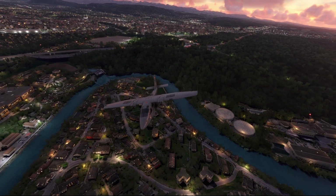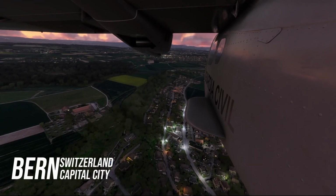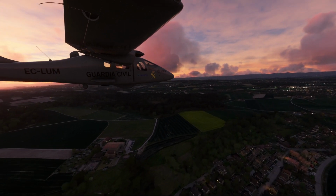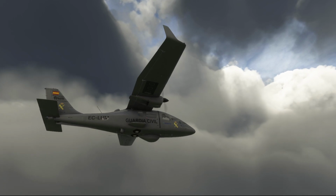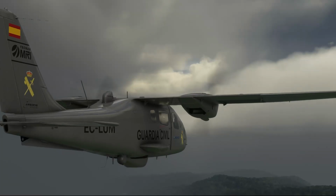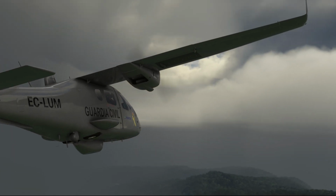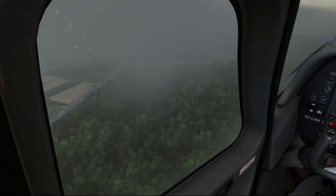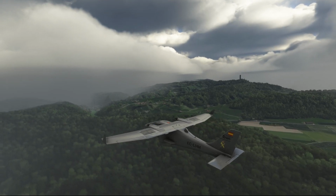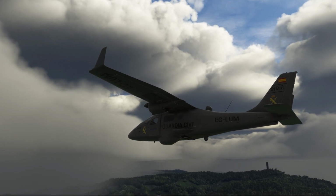Different weather conditions were tried, including rain and night effects. I do think that the Tecnam flies as expected. I've tried out different weather conditions on this, and it does feel good in terms of flight behaviors and responses. I'm certain for the most part, quite a lot has been covered on this model.